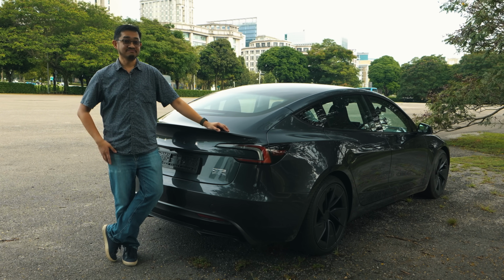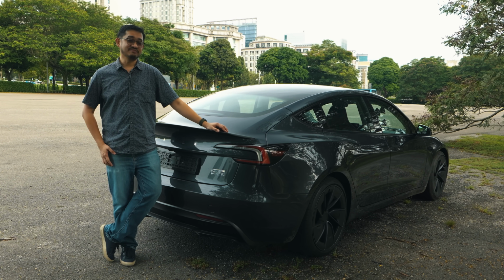0 to 100 km/h, 3.1 seconds. Is it any good? Roll the intro.